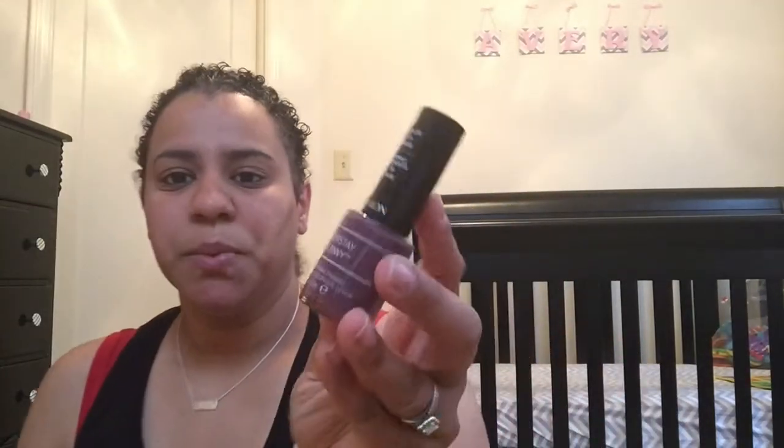I think I have to let this dry a little more before I put this on and all that stuff. But I really, really like this brand. They are pretty expensive though, and I got this one in a Christmas gift bag. One, I like the color, and this is a Revlon. It's called ColorStay Gel Envy, and I think this is from Dollar Tree, and I really, really like this one.